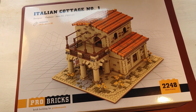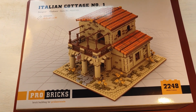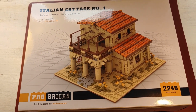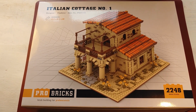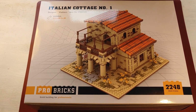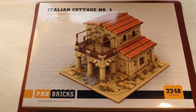In 2021, Vladimir released a MOC called The Italian House, and I think this set should be more or less identical to this MOC. I can't be sure because I can't look it up on Rebrickable, because it isn't visible any longer. But there is still a little thumbnail visible and it looks identical.